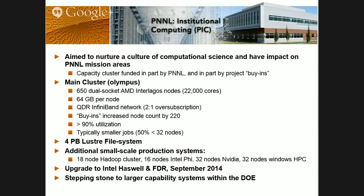The main cluster contains 660 nodes. It's got quite a bit of memory per node, 64 gigabytes per node, and an InfiniBand network. The whole design of the system was to allow individual projects to buy into it, to buy onesies and twosies or tens of nodes to add to the system, and to take advantage then of the full scale of the system when they needed it. It's quite an interesting model of how that worked.